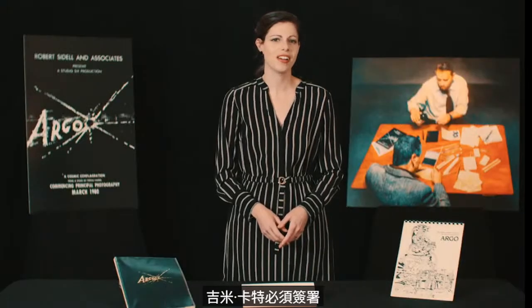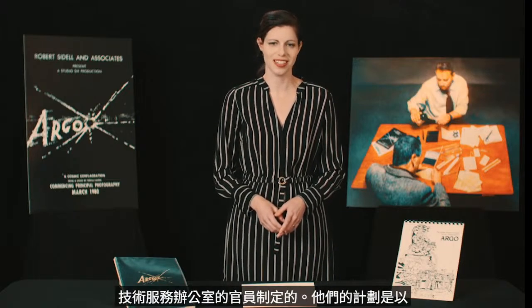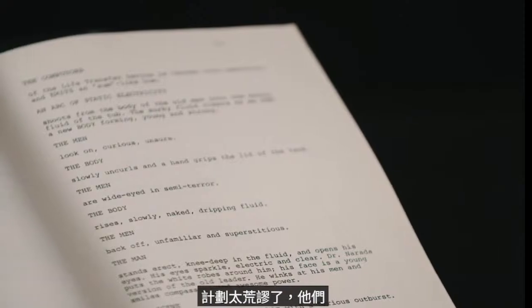President Jimmy Carter had to sign off on this plan, which was created by CIA officers that were in the Office of Technical Services. The plan was to go in as a movie studio, scouting film locations. Something so ridiculous that they thought it would not raise any suspicion.